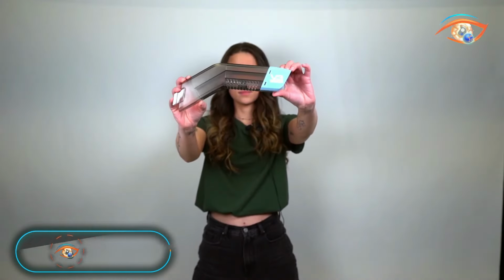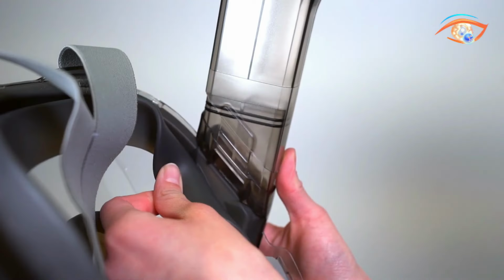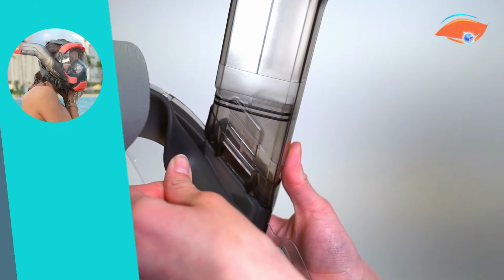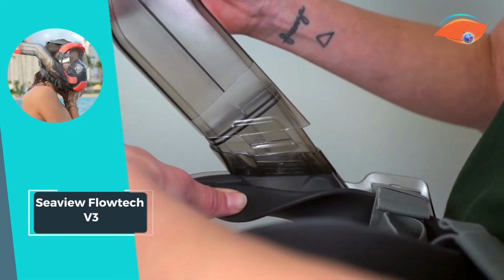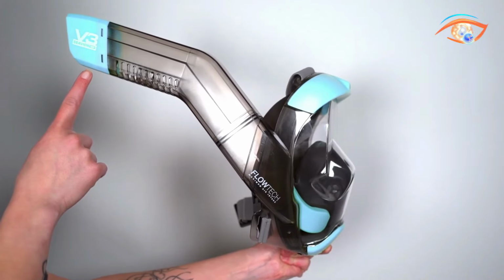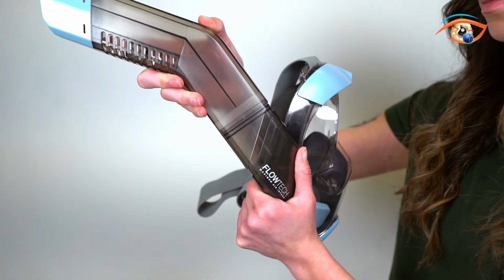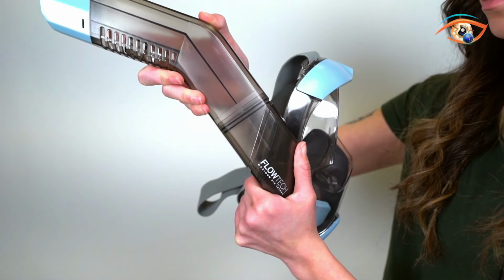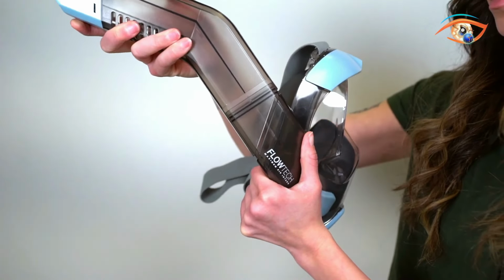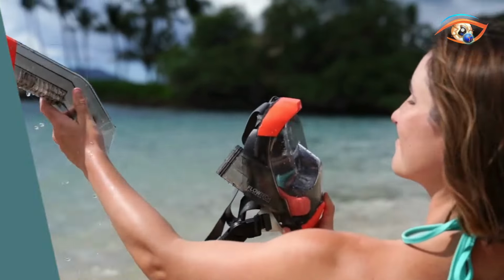Seaview Flowtech V3. Discover the Seaview Flowtech V3, a revolutionary underwater scooter designed for aquatic enthusiasts seeking unparalleled exploration. This cutting-edge device boasts a sleek design and powerful features, enhancing your underwater adventures. With a top speed of 4.3 miles per hour, the Seaview Flowtech V3 effortlessly propels you through the depths, providing a thrilling and efficient experience.